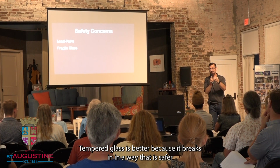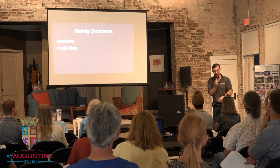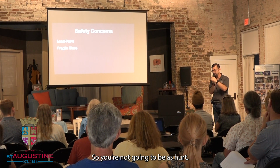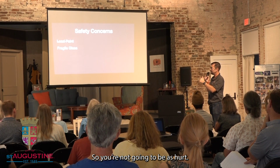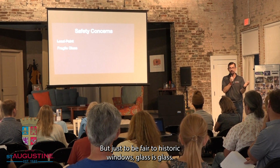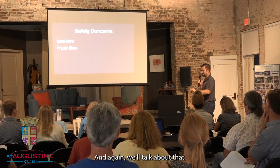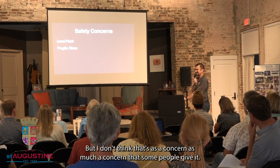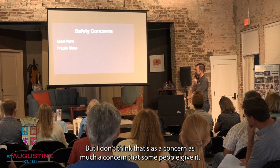Tempered glass is better because it breaks in a way that is safer, because it doesn't break out in all these small little shards. It breaks out in bigger chunks, so you're not going to be as hurt. But just to be fair to historic windows, glass is glass. And again, we'll talk about another safety concern relative to glass, but that is a concern, but I don't think it's as much a concern as some people give it.